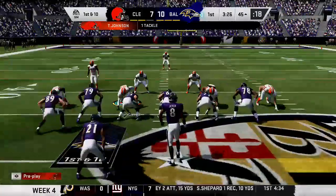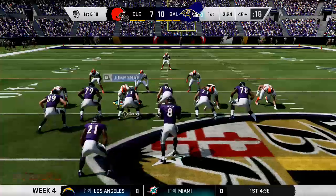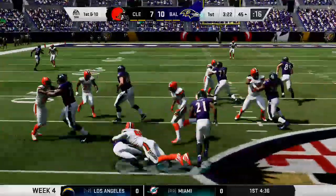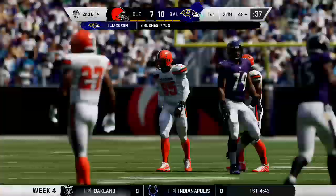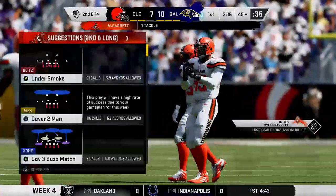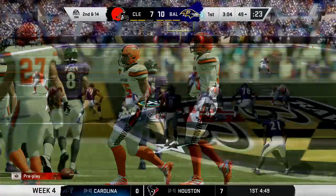Back-to-back good plays have him on the move on first down. And that play will go nowhere. Losing yardage back near midfield at the 49. That's going to go as a loss of 4, and it'll be second down.